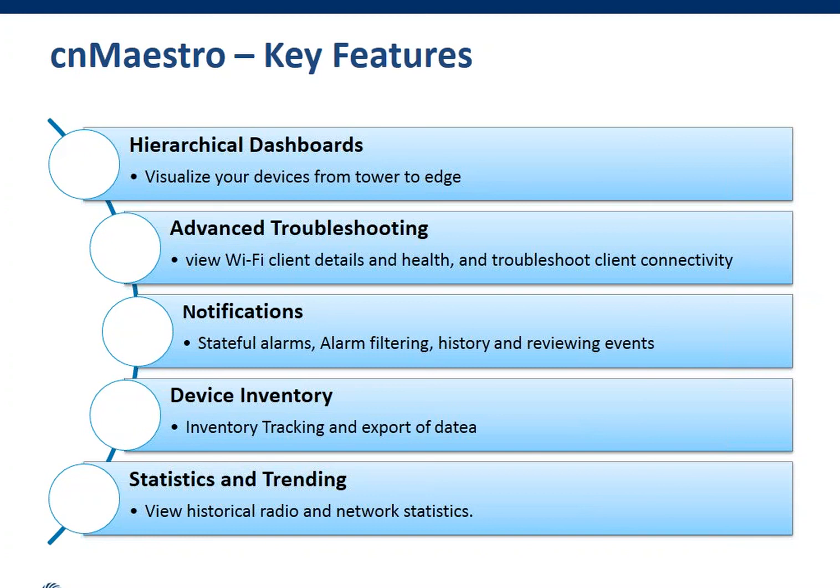Okay. On cnMaestro, cnMaestro is really designed to be a carrier class Wi-Fi network manager. It's got all of the features that you would expect from a good management system, and every quarter we continue to add more and more features. It's got a historic dashboard, advanced troubleshooting, notifications, inventory management, and provides all of the table views and stats that you expect from any good manager. Next slide, please.